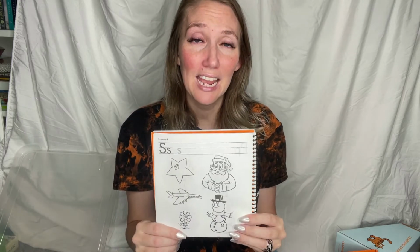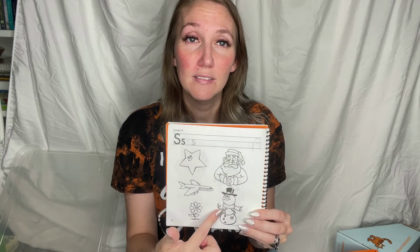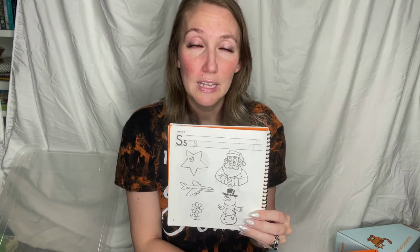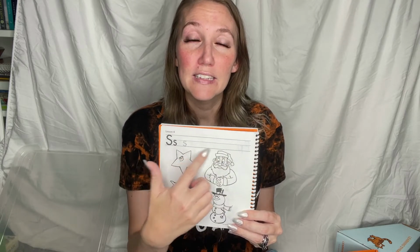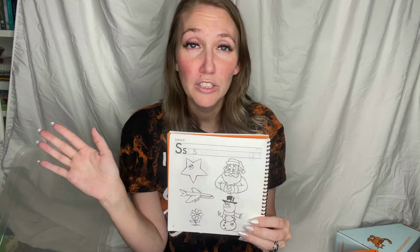Then the next day, we sing the ABC song, we sing the S song, and she colors the pictures that start with S, okay? And she'll practice writing her S's. And then the next day, she will listen to the ABC song again, listen to the S song, and if her S's need to be redone or I can make some practice or whatever, she either does that or we just continue to review and do that for the rest of the week.